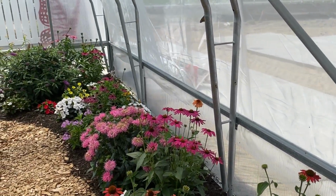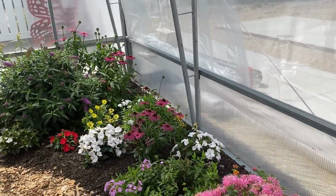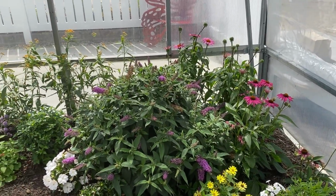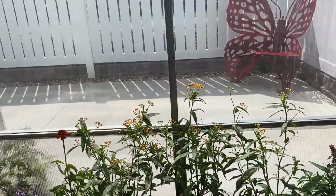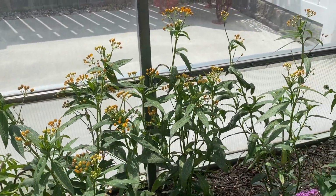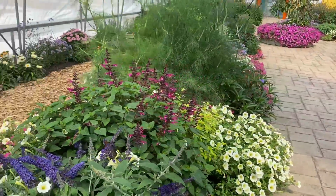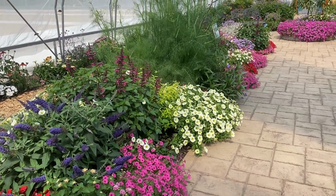There's some more coneflowers lining the path, along with monarda. Some more phlox, Sunpatiens, verbena, zinnias, another great butterfly bush. Here we have a cluster of the yellow milkweed. It's a lot of different milkweed. Let me move out of the way so we can see this little grouping here. So we have this pathway lined with a lot of the Supertunias.